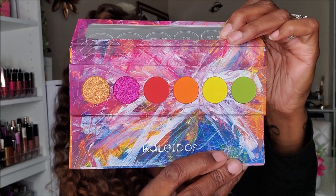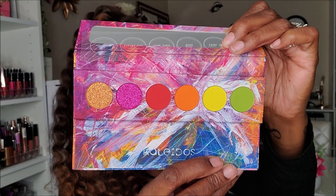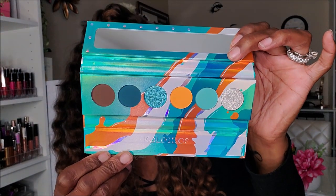So anyways, this is their latest collection. This is the Futurism 4 and this is the Futurism 5. Let me give you a quick look. This is what Futurism 4 looks like. Very pretty neon shades, absolutely gorgeous. And this is what Futurism 5 looks like. It has kind of a turquoise, orangey feel to it.